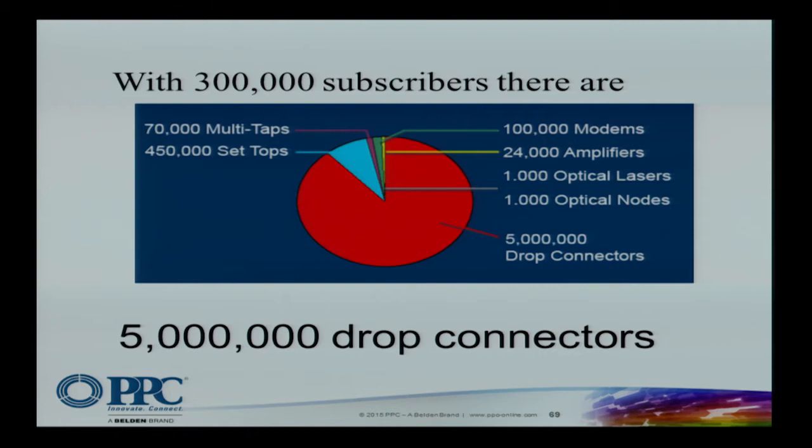How can you sit with 5 million drop connectors out there? When I was asked to come to PPC, it was sort of, yeah, but you made drop connectors. There's no flashy lights on that. There's no fun in that. I can't put it into some power and make some fun. But actually, there's 5 million of them out there on a little network.